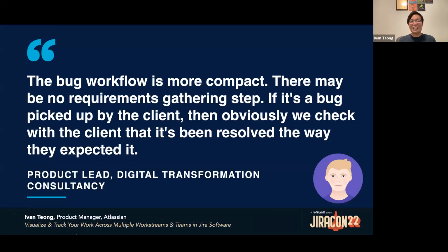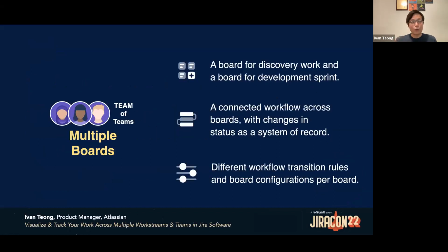Have you ever wanted a different workflow for different issue types? Like this product lead of a digital transformation consultancy. You want bugs to have different workflow transition rules because there's no requirements gathering step like traditional user stories. You may also have another step where you check with customers to see if the bugs have been resolved. So with different workflow rules and board configurations per board, you can customize the agile ceremonies and team needs for each board.